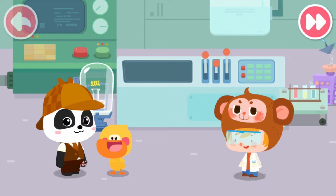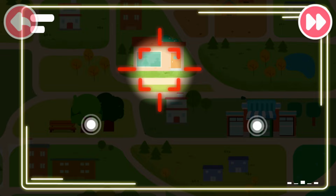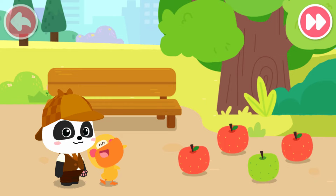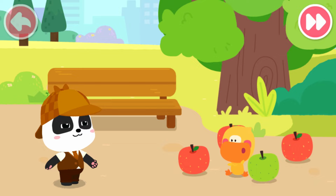Quacky, let's use the scanner and see where the robot is. Scanner on. Did not detect the robot. Robot detected. Found the robot. Let's hurry up and catch it. Go! Kiki, look! There are big apples. Why is this apple so hard? This apple should be the robot.